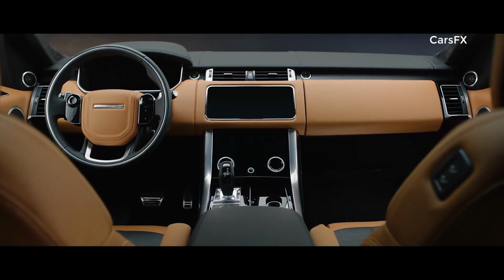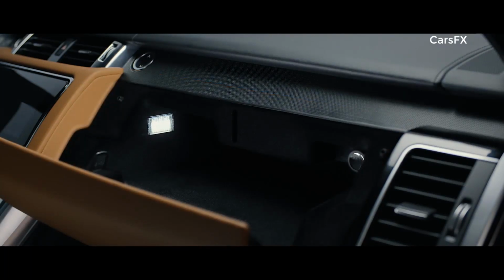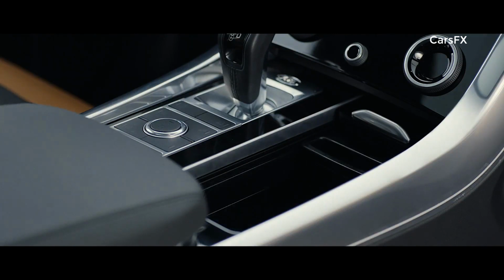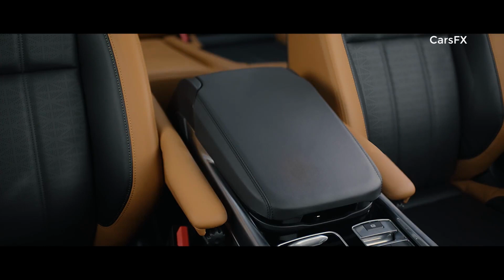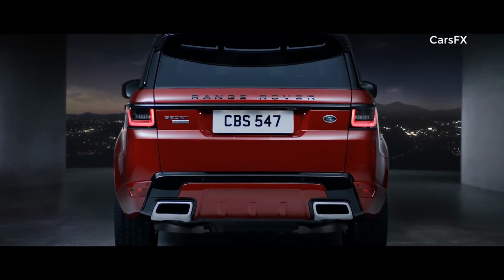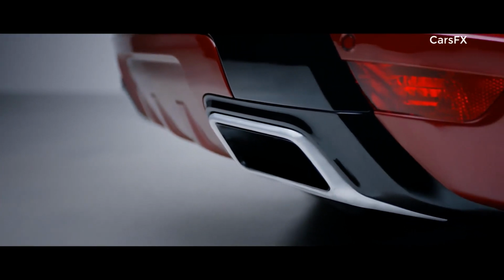The new Range Rover Sport features enhanced flexible stowage solutions, including the new upper glove box, deep stowage concealed beneath the cup holders, and center console with an optional refrigerator compartment. Dynamic integrated exhausts complement the new Range Rover Sport's assertive design and further enhance the vehicle's sportier stance.